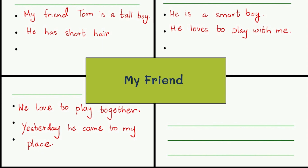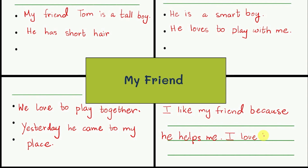All right, moving on to the fourth square. The fourth square should be the feeling sentence when we are helping the beginners. Why do you like your friend? Maybe because your friend likes to help you all the time. Or your friend is very kind, or is very talkative. So I will write, I like my friend because he helps me. Going into detailing, I can probably write, I love him because he's funny.